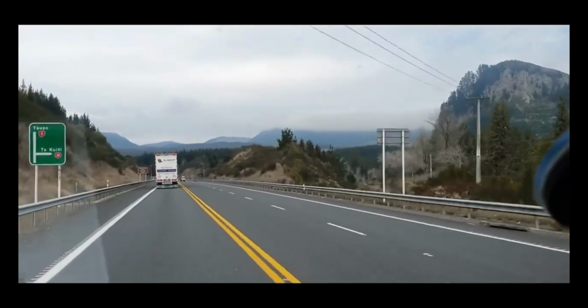So we're at a filling station now in Waikato in Hamilton and just taking a break. The kids are just gonna go to the toilets. We're gonna get some coffees and cold drinks and chill.